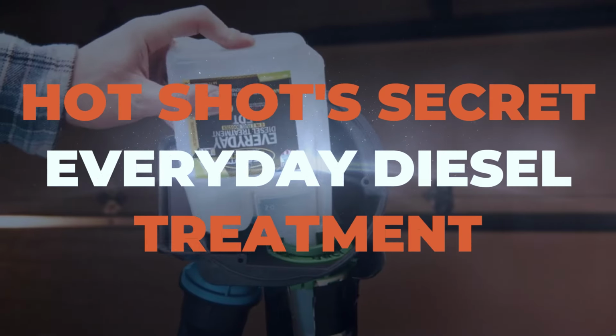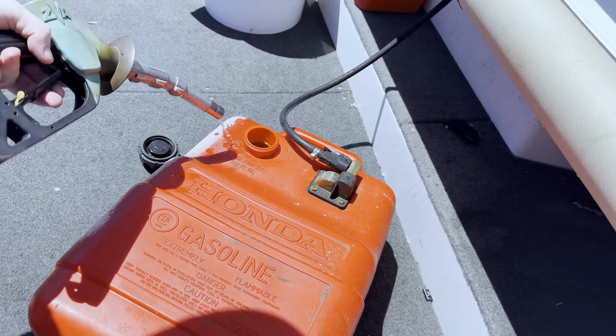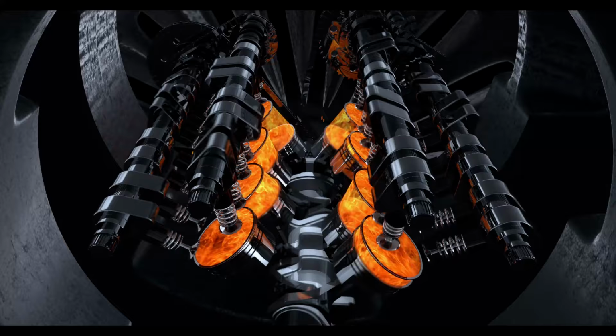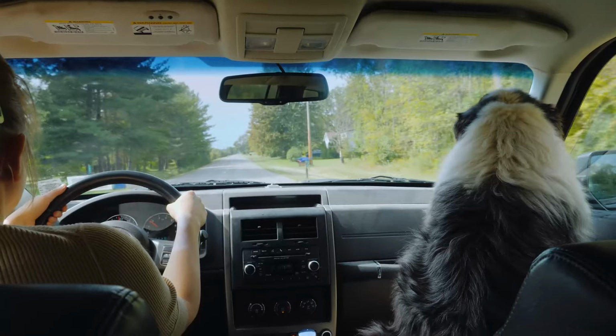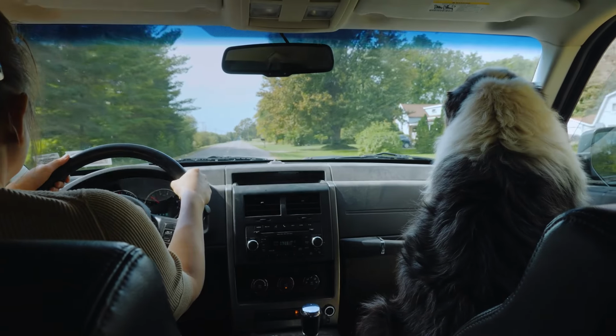Diesel engines need lubricity, especially with today's ultra-low sulfur fuel. This additive restores that lost slickness, boosts cetane for better combustion, and can improve fuel economy by up to 7.3. Many users report quieter, smoother running diesels and a couple extra miles per gallon.